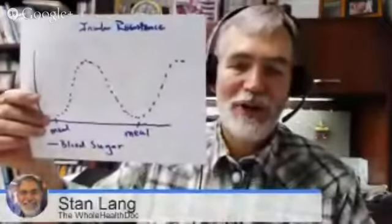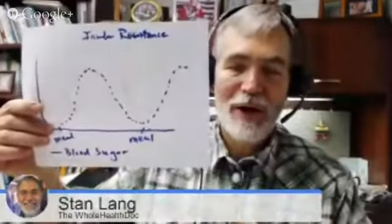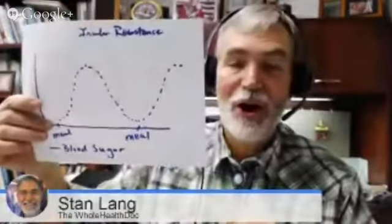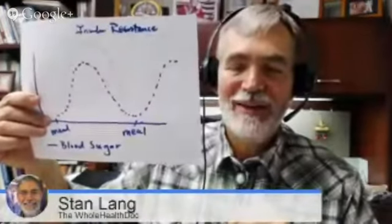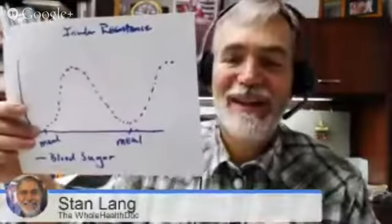So insulin resistance is where the receptors on the cells that are responsible for basically opening that cell up for the blood sugar to come in aren't working well. It's a little bit like trying to walk into a room where the door is really rusty, and so you have to push hard to open the door. The door will open with enough pressure, but it's harder.